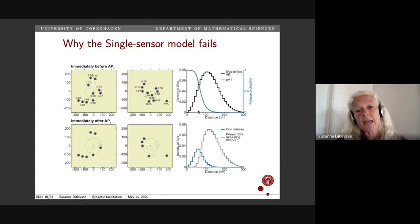That means that all of the vesicles placed in this distance, so this part of the distribution, will all release. Now, the probability of release here is practically zero. So everything in this part will not release. And then we have a very short little area here because this is steep, where there is some probability that is not either zero or one. Now comes the action potential.